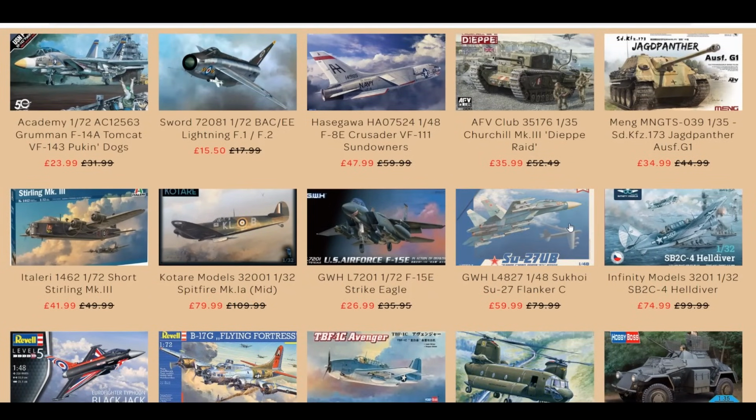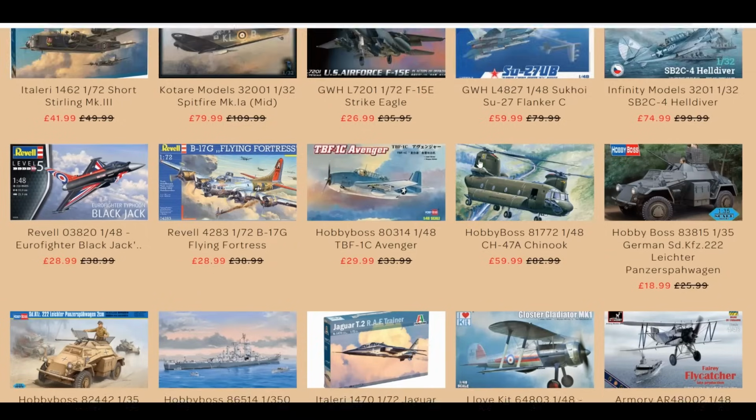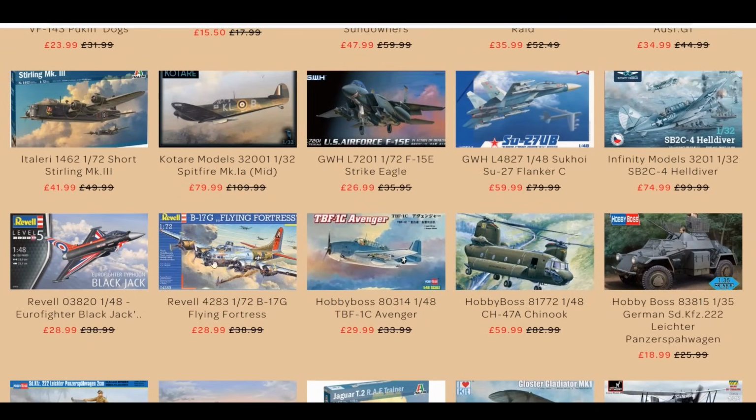I'm surprised, to be honest, the B-17's not gone. To be fair, I thought that might have gone. Quite a sought-after kit, and it's a nice kit as well. That kit, I would say, still holds up. The Revell one, isn't it? Yeah, definitely. And obviously the Blackjack next to it is still the only decent 48th Eurofighter, isn't it? Yeah, definitely. It's got great markings as well.